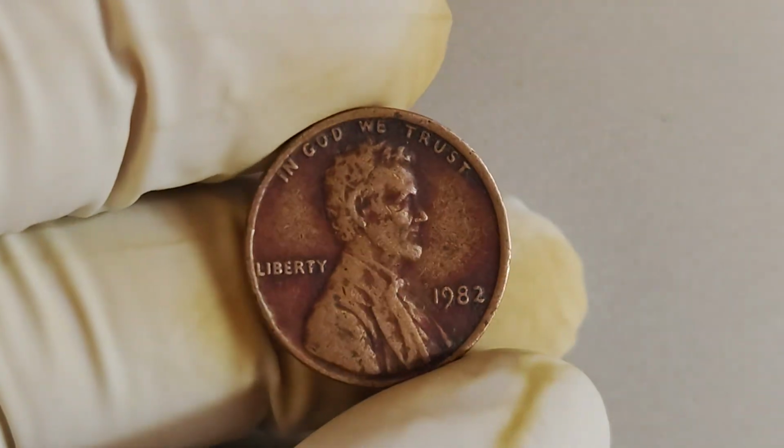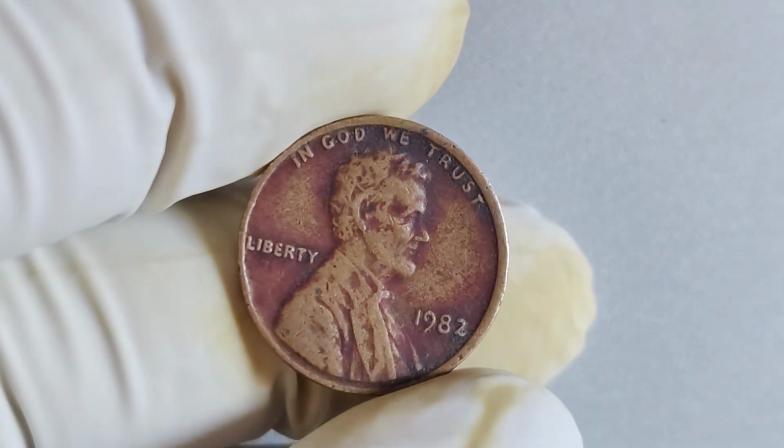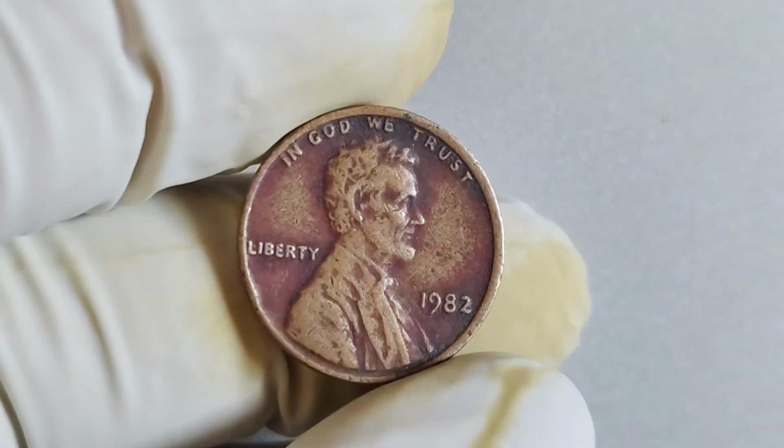First, you'll need a 1982 penny without a mint mark. That's your starting point. Then check the date style.